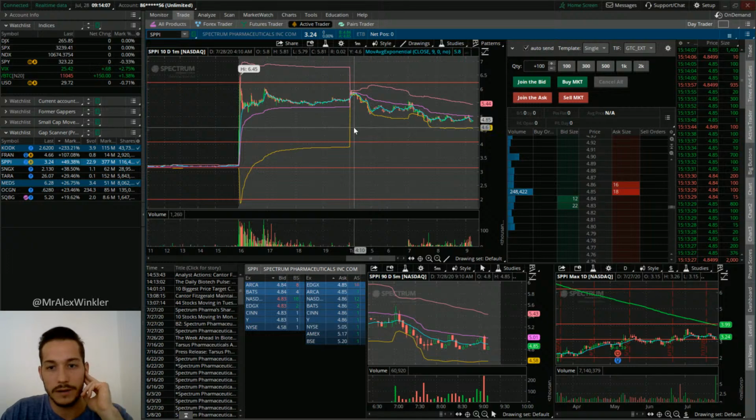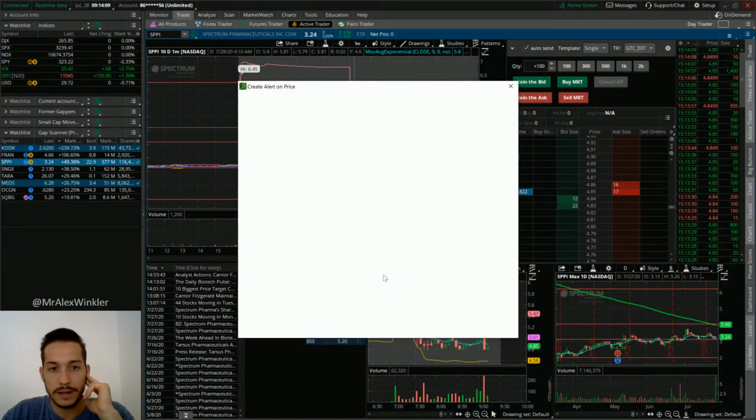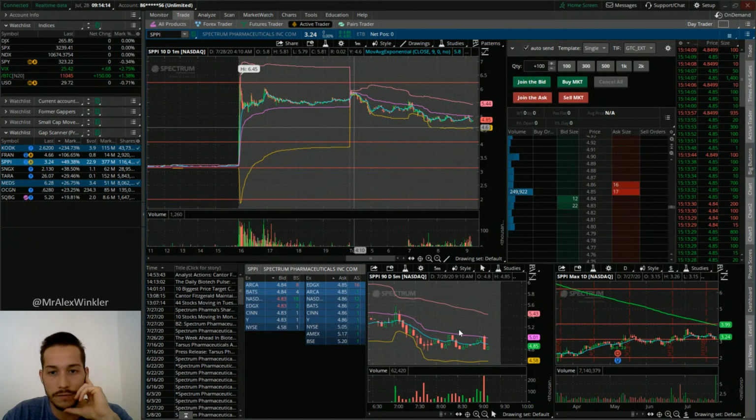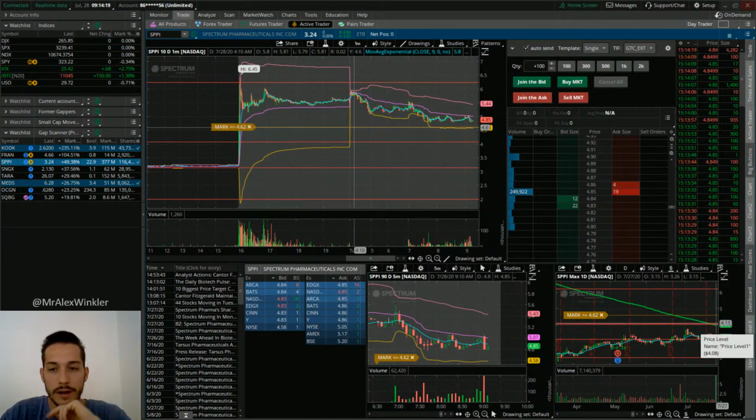This one could be kind of a nice little pickup. But at the moment, I'm not really sure if I'm going to be trading it. But yeah, I'll put an alert here near 4. Would be probably a nice squeeze. We have huge support around 4.